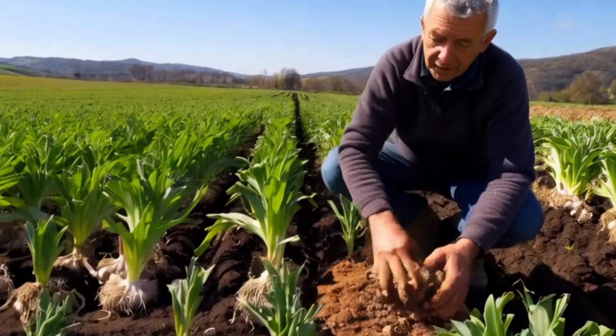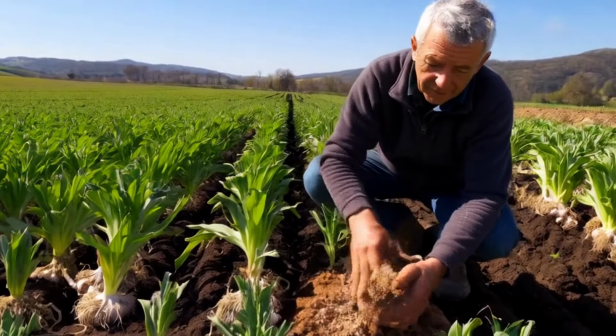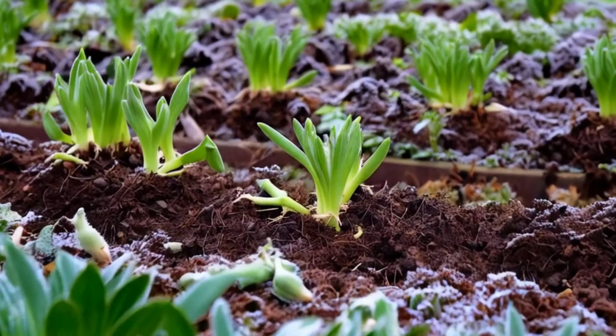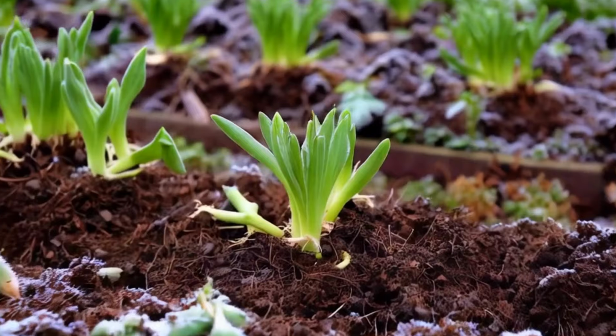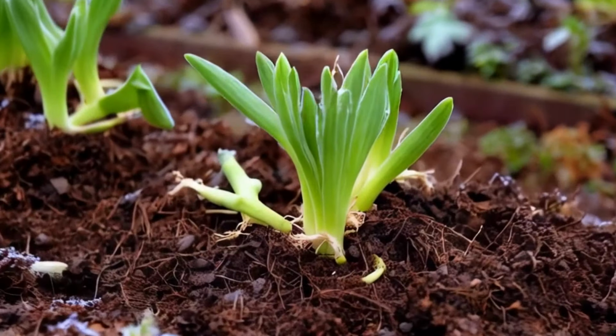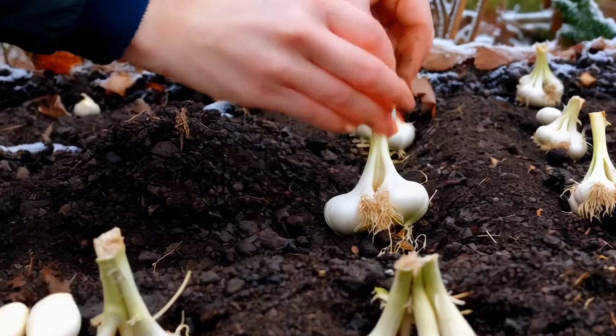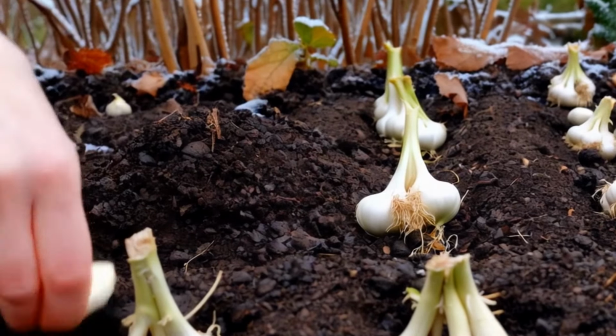soil. Garlic grows slowly over the winter months and doesn't need any extra care except for keeping the soil loosely covered to prevent freezing. When spring arrives, the garlic will begin to sprout and grow quickly, and by mid to late summer, you'll have plump bulbs ready for harvest.